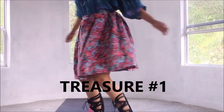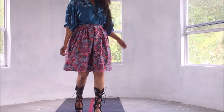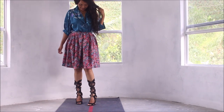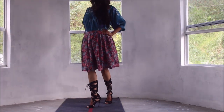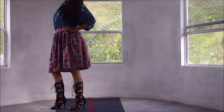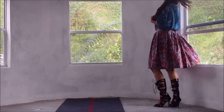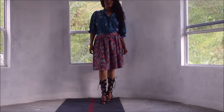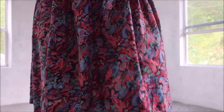So I found this gorgeous, gorgeous skirt. And as you guys know, this style is in. I don't know how this got there. I don't know whose it was. Maybe it was, I believe it was one of my sister's, because that's definitely not an old piece of mine. And I doubt very much it was my mom's, but I found it and I love it.